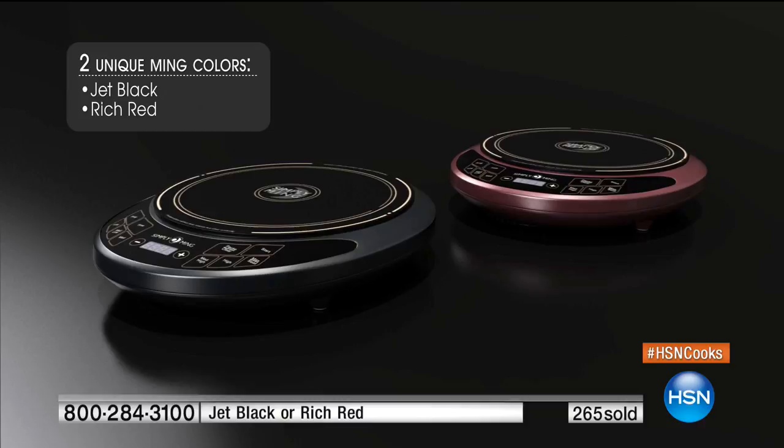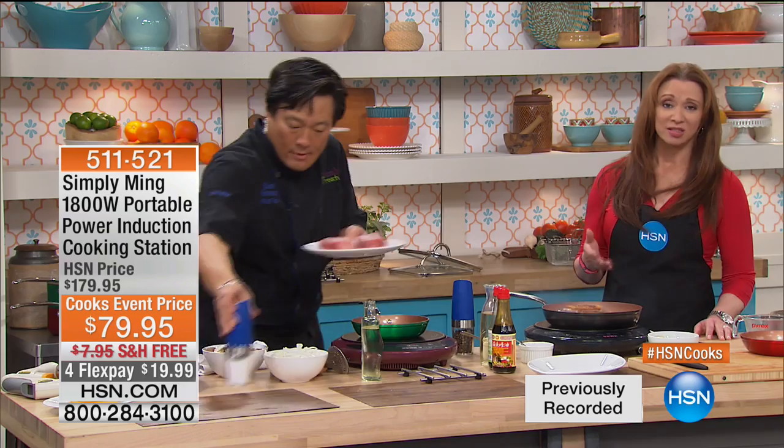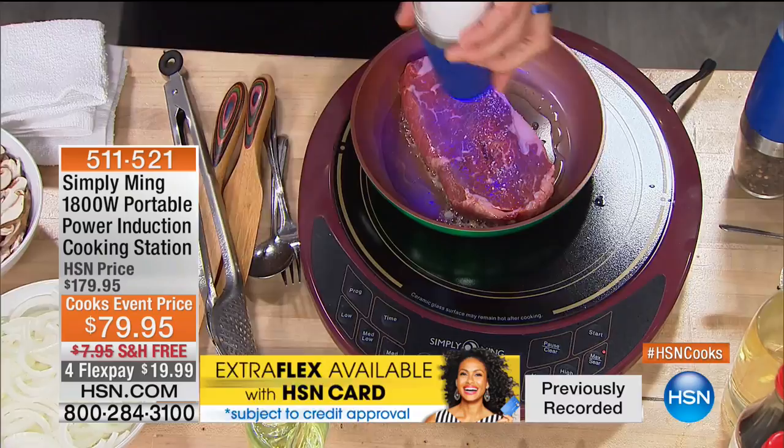And Chef is absolutely right. Part of the reason that people love it is you can do tableside cooking. You can use it when you're glamping. You can use it for tailgating. A lot of people do take it to the office.